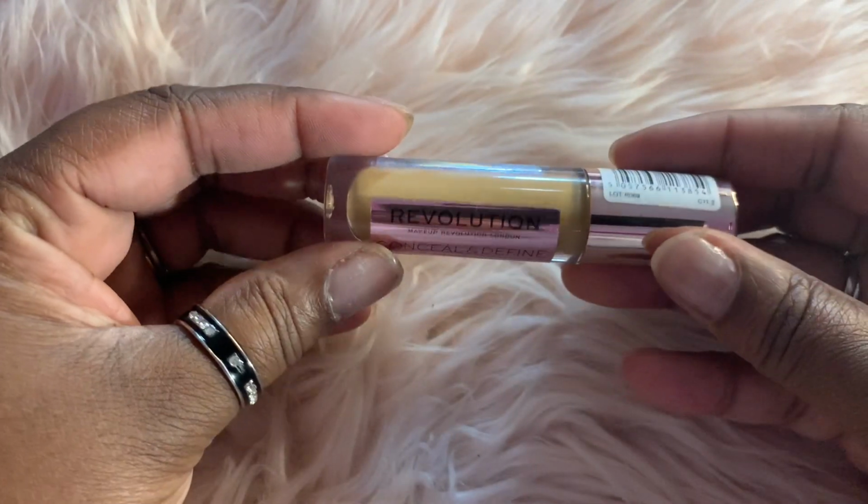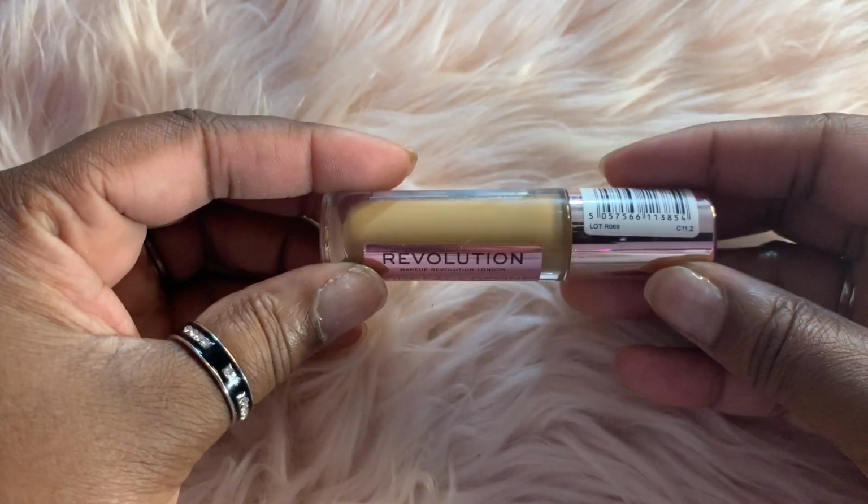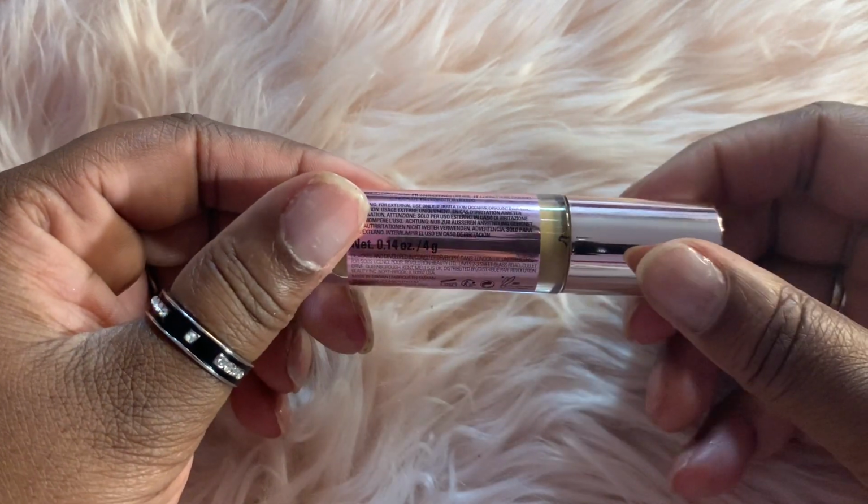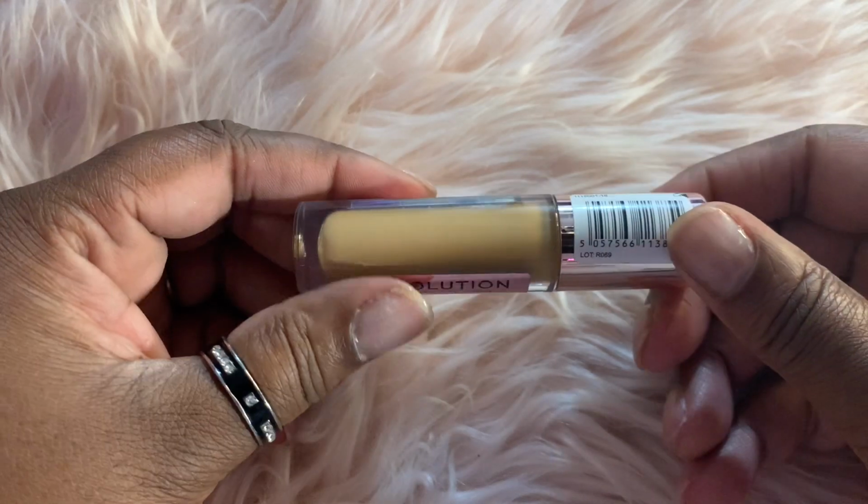And I have one that I have not tried ever in life. This is the Revolution Conceal and Define. I wanted to try it because Revolution, the brand, is really doing some things. And so I wanted to try this for myself.